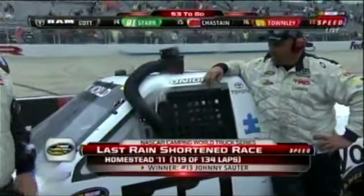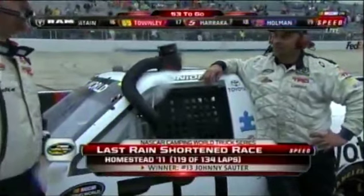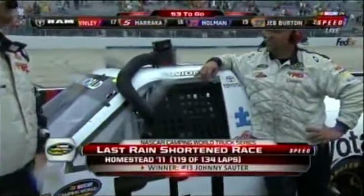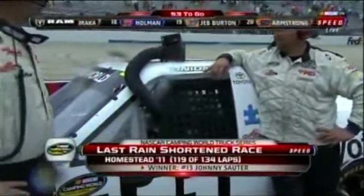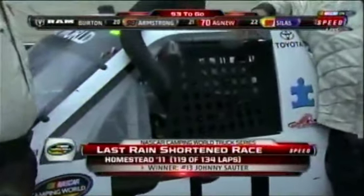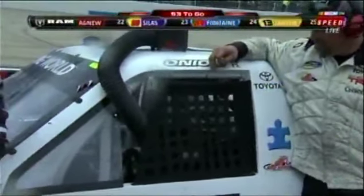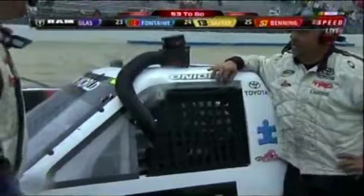Again, this is amazing. The last rain-shortened race was the last race of 2011 at Homestead, and what drama we had in that race. Johnny Sauter came into that race having to win and lead the most laps, and Austin Dillon had to finish 16th. Austin finished about 10th, but there was a time when he wasn't running in the top 16.